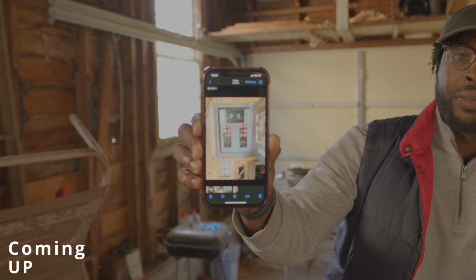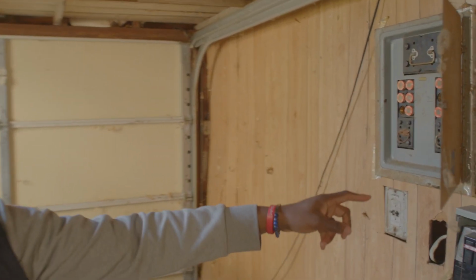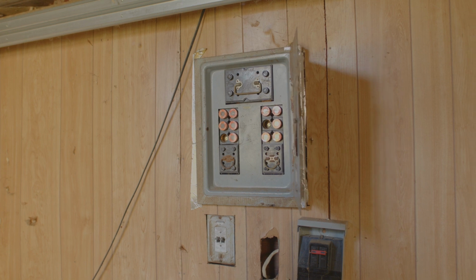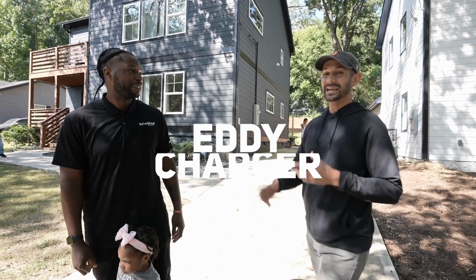That's an old electrical panel, right? The city comes in and does the inspection. They don't want us to change this out. So that's a cost that you have to put in now. If not, you thought you bought a deal and you really just signed up to spend a whole lot of extra money you didn't really plan for.